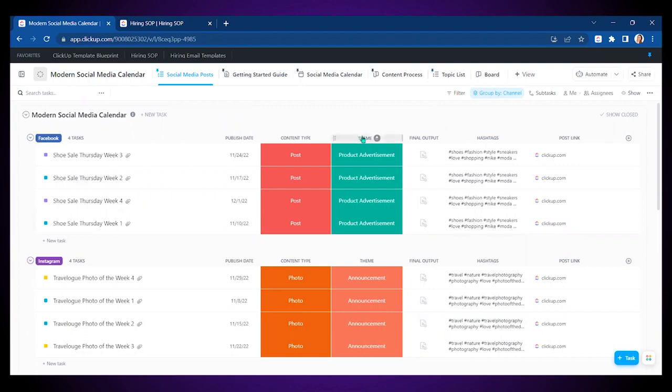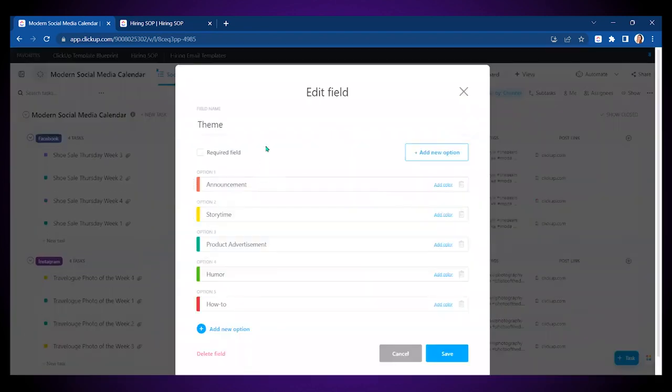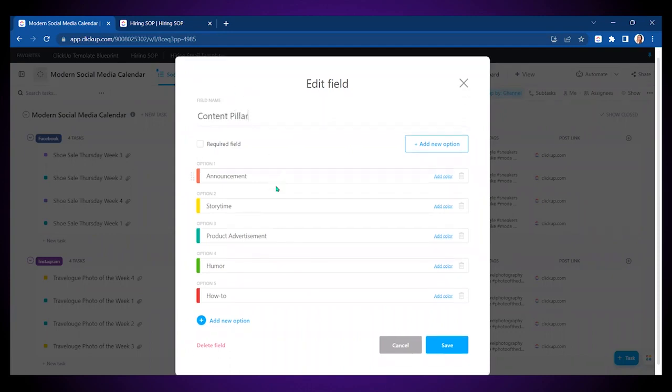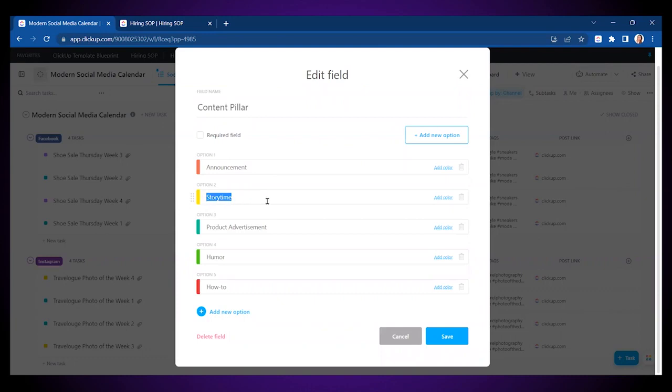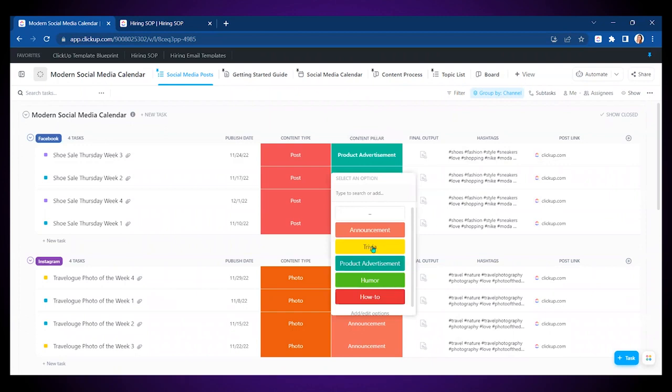For example, theme, I can right-click there and choose Edit Field. The theme, I want to change that to Content Pillar. And maybe the options, instead of story time, I can add trivia. Make sure to hit save and your changes should reflect in the front end.